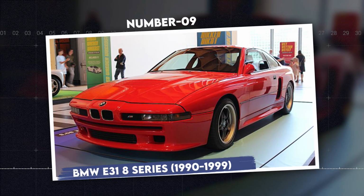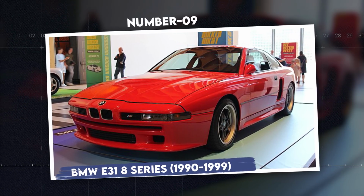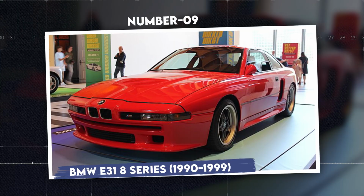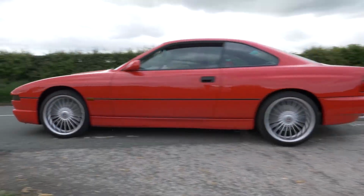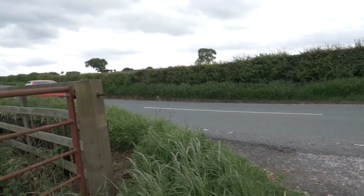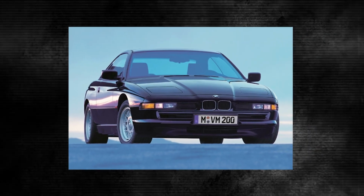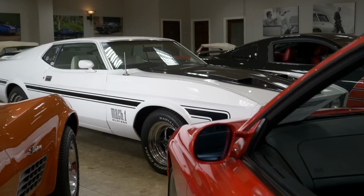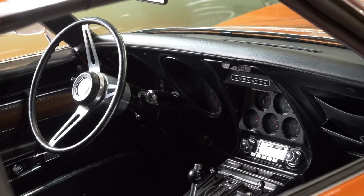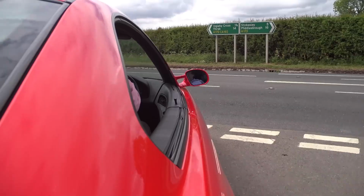Number 9, BMW E31 8 Series, 1990 to 1999. This is the sleeper pick that nobody's talking about, and that's exactly why it's on this list. The E31 8 Series was BMW's flagship Grand Tourer from the 90s, and it's been flying under the radar for way too long. These cars are absolute engineering marvels.